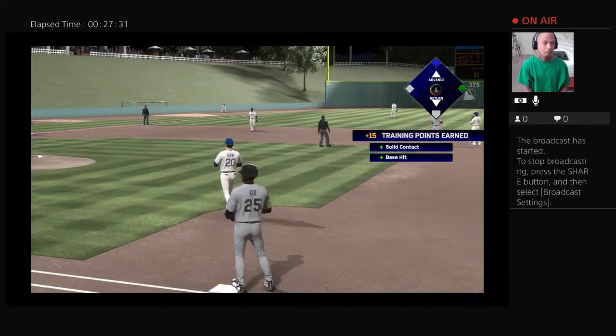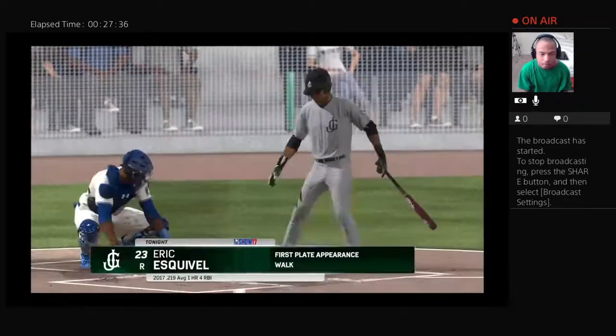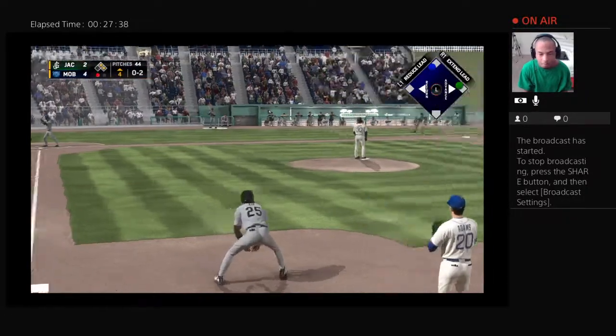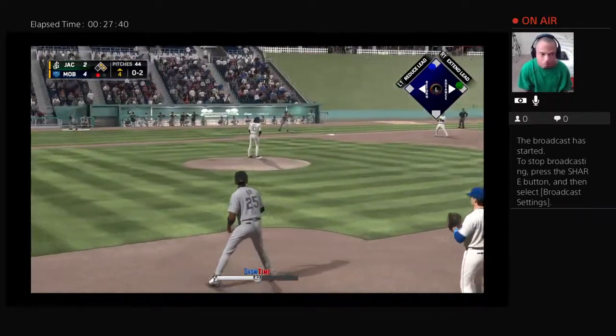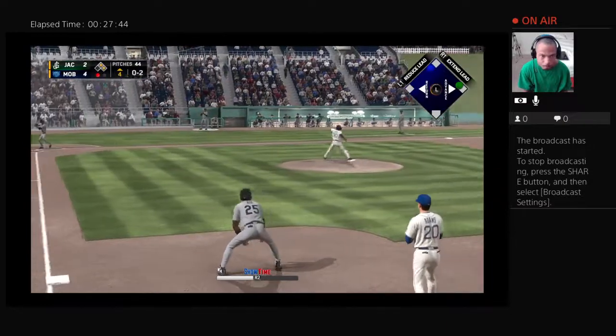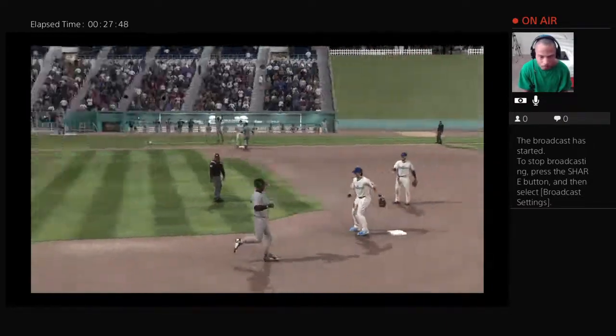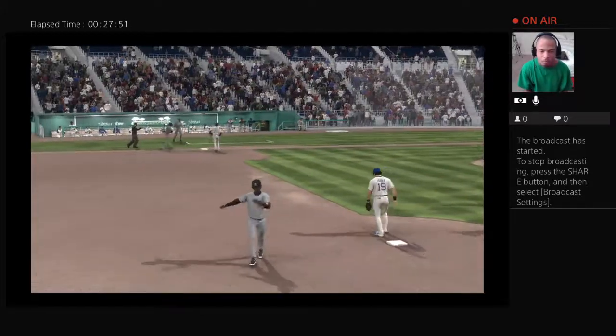Another hit, another multi-hit game. He has been on some kind of hot streak. They better start paying attention to him. Standing in, Eric Esquivel. Ready on 0-2. Barehanded for 1. Relay to first in time, and just like that, this side is retired.